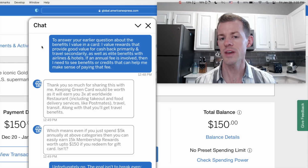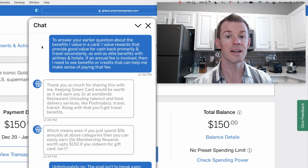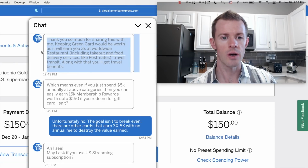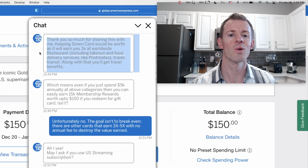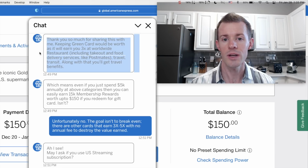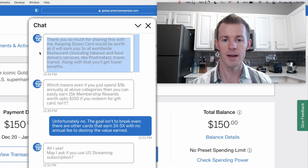"If an annual fee is involved, then I need to see benefits or credits that can help me make sense of paying that fee." And here was the response that I got. "Thank you so much for sharing this with me. Keeping green card would be worth it, as it would earn you 3 points per dollar worldwide at restaurants, including takeout and food delivery services like Postmates, travel, and transit.